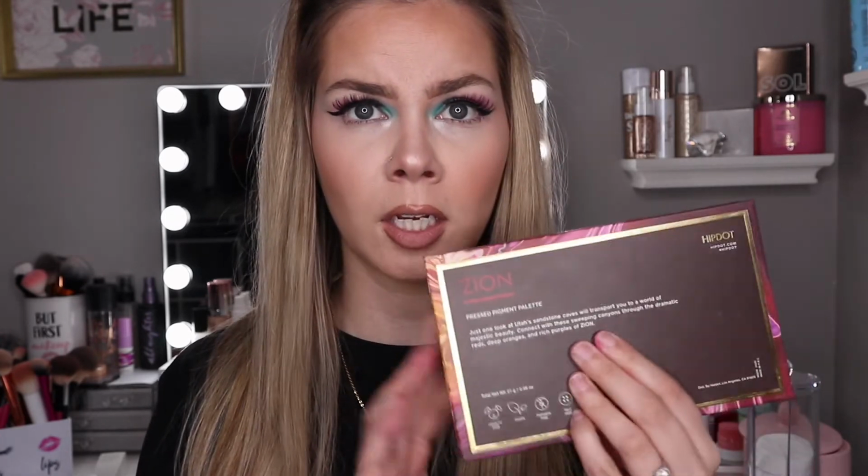I have two more palettes by Hipdot, and both of these I got from BoxyCharm as well. I got them both in a box, and I love the formula on these. This is the Zion palette. This one is probably my favorite because it's a beautiful warm tone palette, which is my fave. And the shimmers in here are so pretty. I absolutely love them. They're very pigmented. And yeah, so I love this one. I've used it quite a few times now.